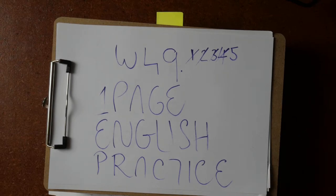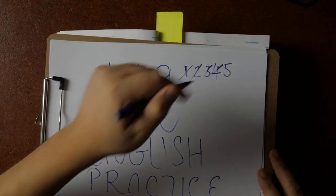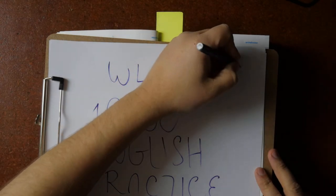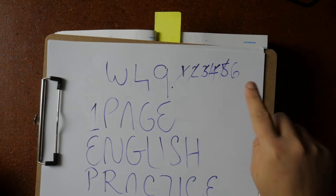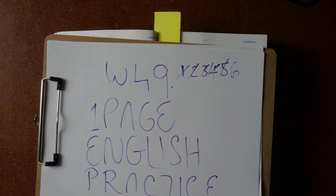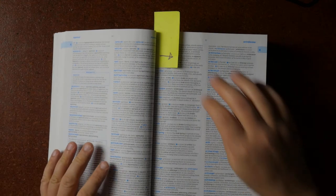And we are going to do a reading for Saturday, because we do it every day, and so far it's been nearly 66 days. 66? Today is the 67th day. So it's Saturday, and it's week 49, day 6, which is Saturday. And it's one page English practice, so I'm going to read it.